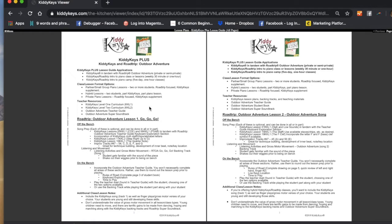All right. So first, we're going to look at lesson number 1, Road Trip Outdoor Adventure, and we will be looking at that book as part of this. But I wanted to show you what the lesson plans look like first. So Road Trip Outdoor Adventure, lesson number 1.